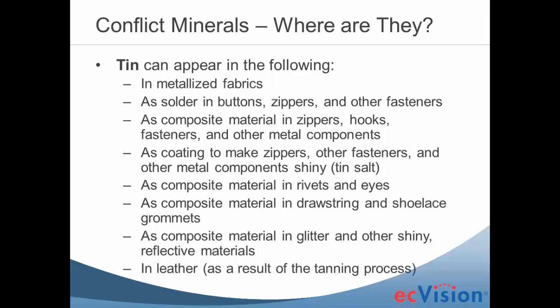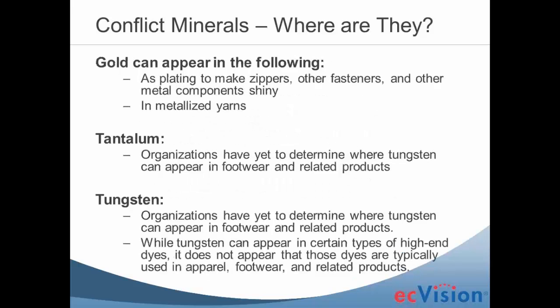But more so for the footwear industry, in the tanning process, tin is often used, so it appears in leather at times as trace minerals. Now, gold can appear as plating to make zippers and other metal fasteners or metal components shiny, or in metallized yarns. When it comes to tantalum and tungsten, organizations have yet to determine where they can appear in footwear and related products. Tungsten normally does appear in some high-end dyes, but it's found that those dyes typically aren't used in apparel, footwear, and related products.